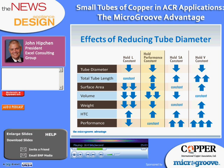In the third column, the surface area is held constant, which means the total length of the tubes will increase. And if we use the same tube wall thickness as we did in this chart, it works out that the weight is about the same. But I want to point out that when we match the surface area with smaller diameter tubes that have typical reduced wall thicknesses found in suppliers' product catalogs, we actually see a reduction in weight. Now back to this chart, the volume will decrease and the heat transfer coefficient increases, again due to the tube efficiency. In this scenario, performance increases considerably and costs are still reduced because there is less refrigerant.